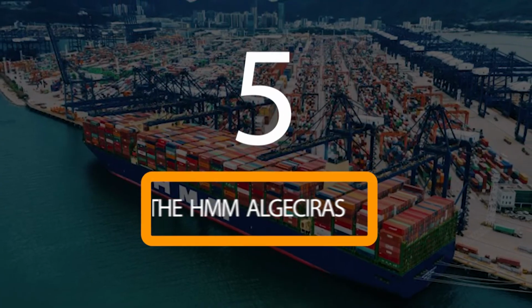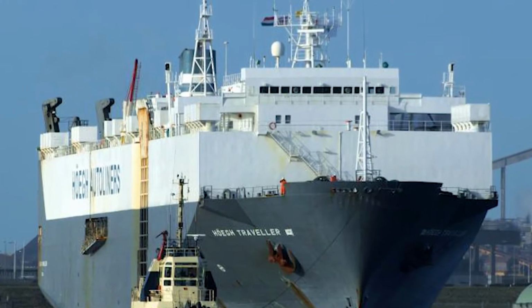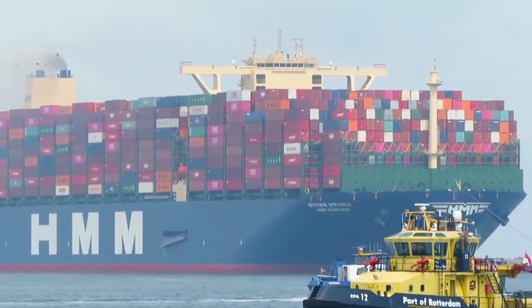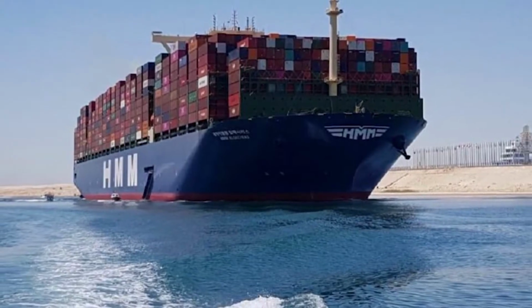The HMM Algeciras. If you were blown away by the Hoge Target, then get ready to get more dazzled by our number 5. The world's biggest container ship measures about 400 meters long, 70 meters high, and 60 meters wide. This sure is massive when compared to the Hoge Target.